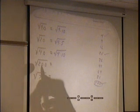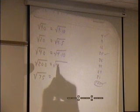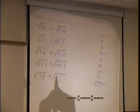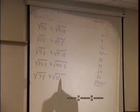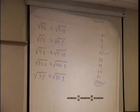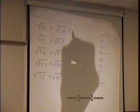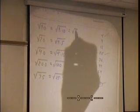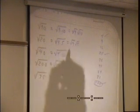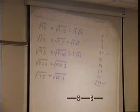What about this guy? Always write your perfect square first. 100 times 2. And the last one? Times 3. There you go. So we have square root of 9 times square root of 10, square root of 4 times square root of 5. I know eventually you guys are going to want to quit doing that and just write 2 root 10, aren't you? It's okay. You'll know when you're ready.